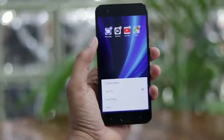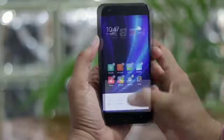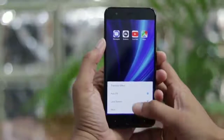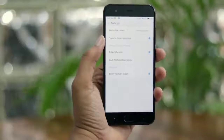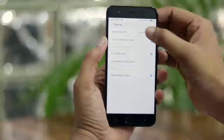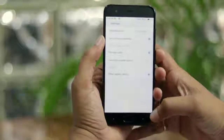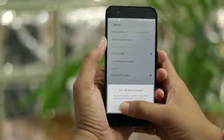Also, when you tap on settings in the home screen, you get options to change the transition effects, the ability to lock the home screen so that nobody can make any changes, autofill to place new apps in an organized manner, and the more option that brings you to the launcher settings page, where you can easily change the default launcher and toggle a few other options. Overall, I really like the home screen changes in MIUI 9.